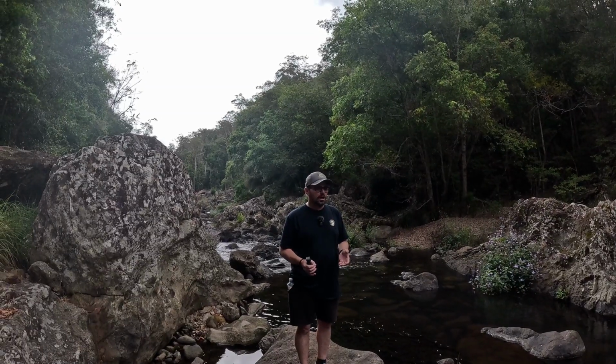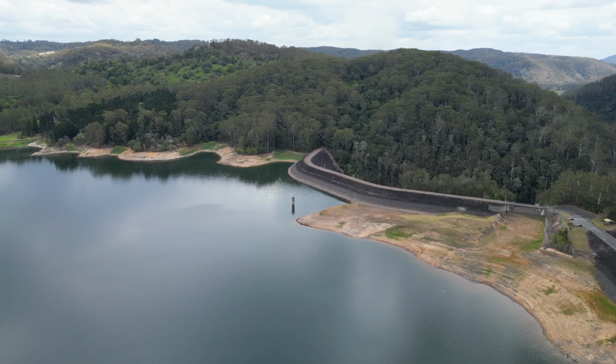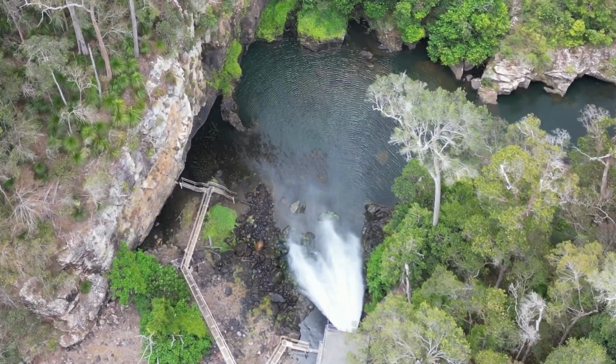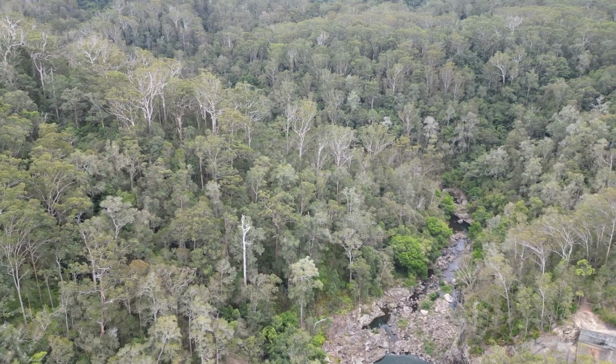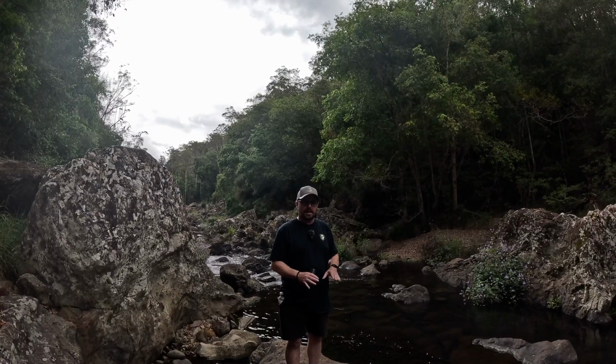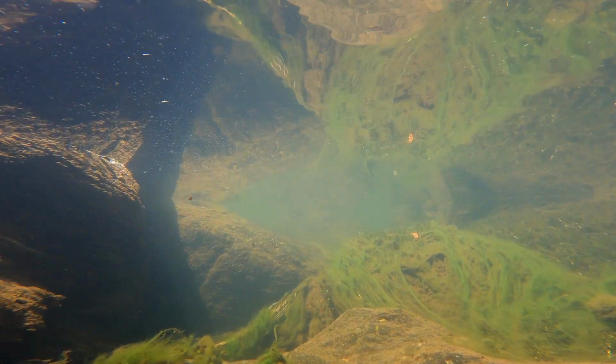Even in the dry times, you're likely to get some water down here because, as you would notice from the drone footage, the dam still has to pump water into here. Even though it's low and it's not overflowing the spillway, they still pump water into this creek system to ensure that the ecosystem remains intact.